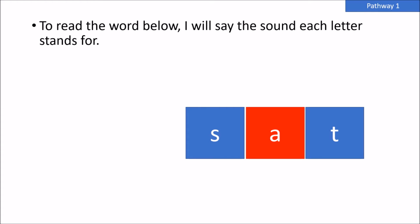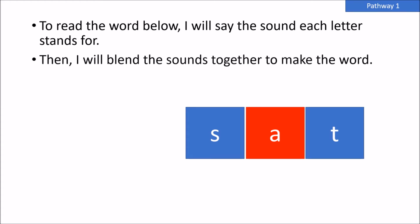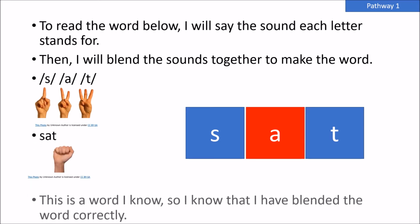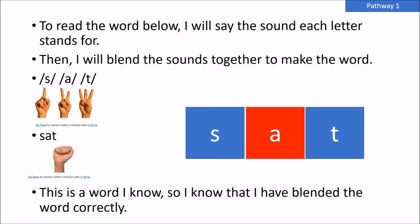To read the word below, I will say the sound each letter stands for. Then I will blend the sounds together to make the word. S, a, t, sat. This is a word I know, so I know that I have blended the word correctly.